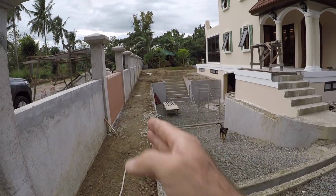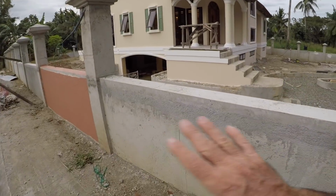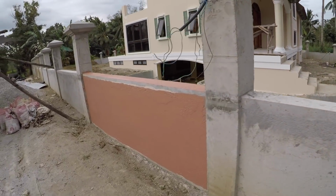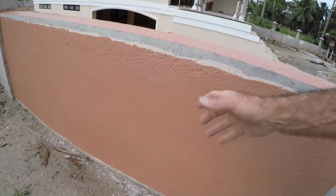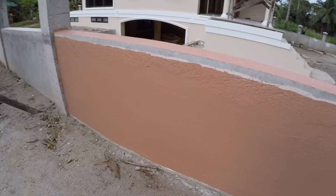And I think that will look really good, defining the top of the fence, and then the wall itself will be a different color. At first I wanted to do a skim coat on here to make it smooth, but I kind of like this roughness on the outside. It gives a little bit of depth and a little bit of texture.